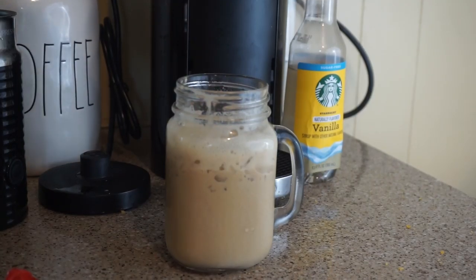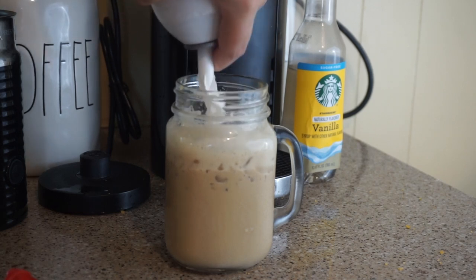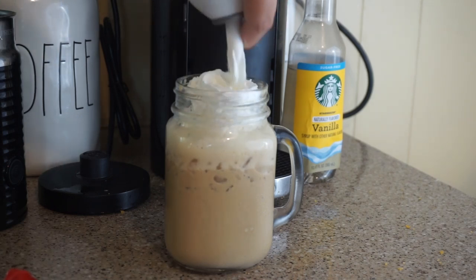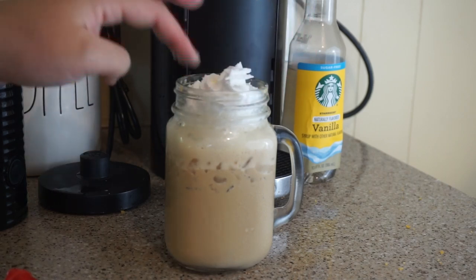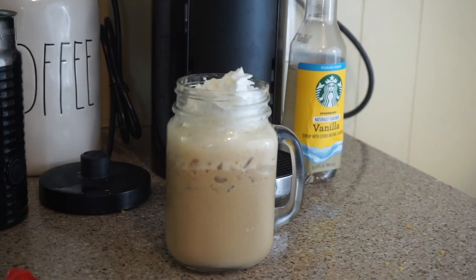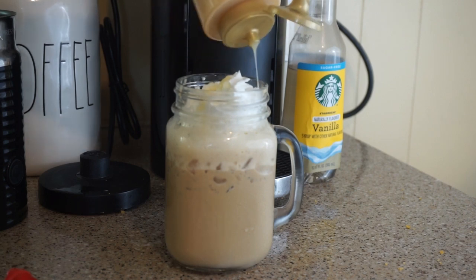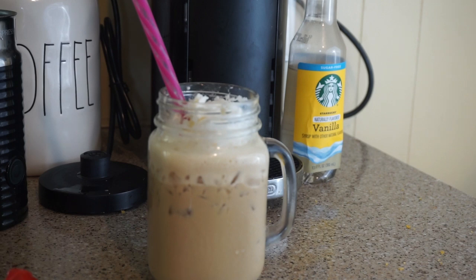And then you're going to take some whipped cream. I'm not the whipping cream expert here. And if you're like me and you love sweet stuff, you're gonna take a little bit more of this sauce and you're just gonna drizzle a little bit on top. And that is literally how I make my white chocolate mocha, and it tastes just like the Starbucks kind. It's so good.